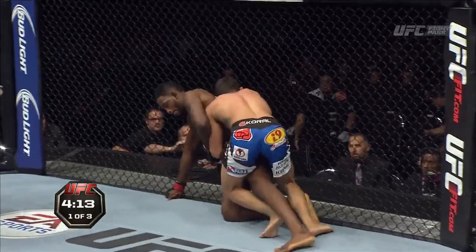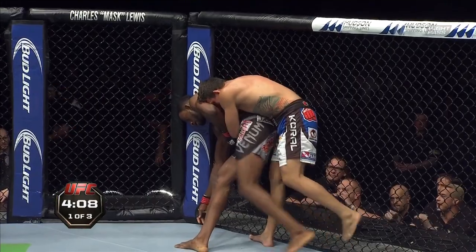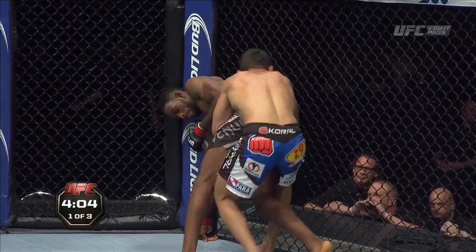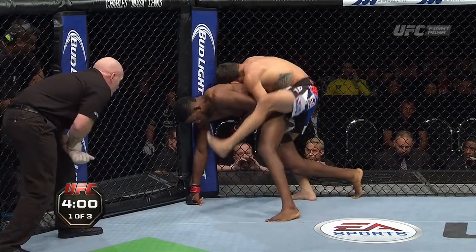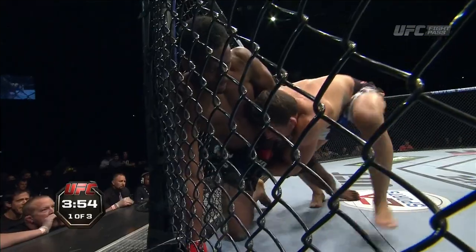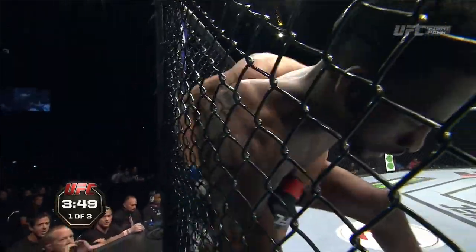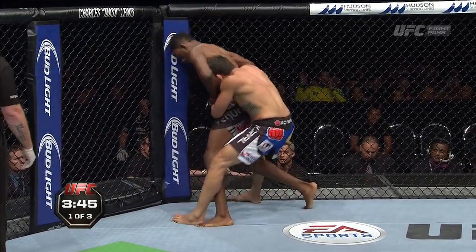Look at this, immediately sweeps from half guard and takes the back. What a scramble. Both men looked like they were going to gain superior position. Nice scramble there from Magny, who gets back to his feet, but not quite out of trouble. De Lima trying to put Magny back on the mat. Up again. Magny doing a good job of posting that right hand. He's got the cage there that will save him a little bit.